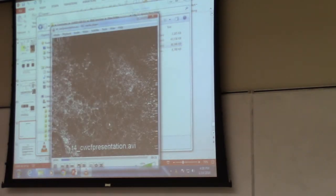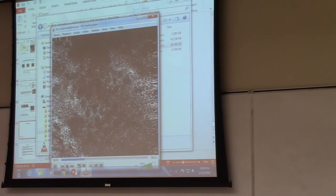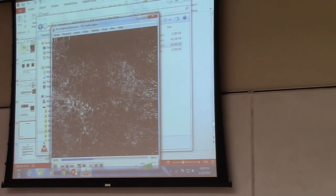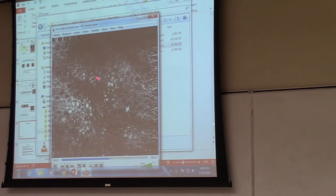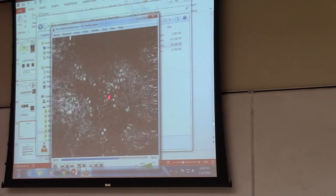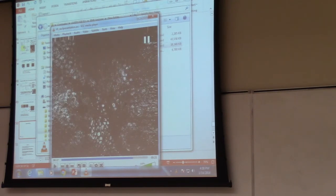So this is imaging of the skin as we go deeper. You see all the structures become smaller. That's because we are going from the stratum corneum to the stratum granulosum. Here you can see it is quite spotty. These are the melanocytes, because melanin is a very strong scatterer.